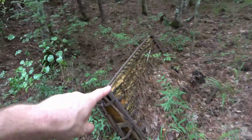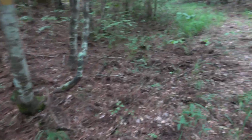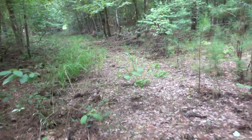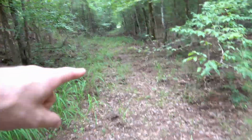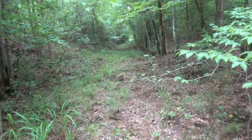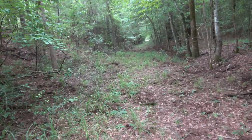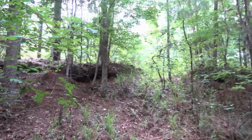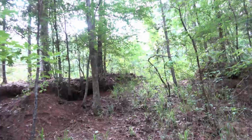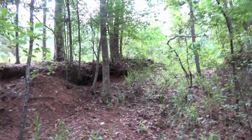There you go. Anybody need a mattress? I swear it never ceases to amaze me what you will find. It's actually starting to open up. There's an old path right here, so we need to look on the map and see what this path is. Here we go, we're walking along, and here's a trail coming up out of a high point down into this bottom.